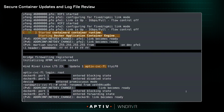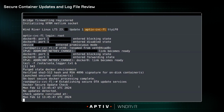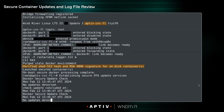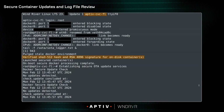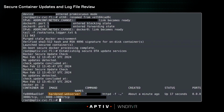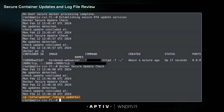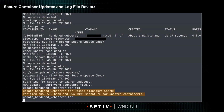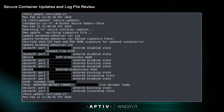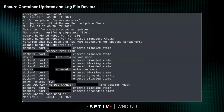The Wind River Linux guest starts the Docker container engine service at boot, but will only load stored secure local containers after performing SHA-3 hash verification using RSA 4096 signature checks. Wind River Linux performs a secure container update check every hour. If a new secure container update is available, the system performs a signature verification of the secure container update using SHA-3 and RSA 4096, and upon its success will then decommission the outdated container and launch the new one. Wind River Linux captures logs regarding secure container activity, including signature algorithm and secure update timing.